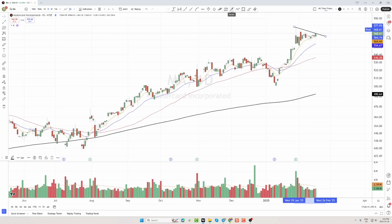And so what I would look for on an entry on MasterCard is a move and a close above that level coming on volume. So you'd want to see it get above and stay above 569 and ideally do it on volume because that would signal that it's able to soak up any upward supply that might be left in the stock from anyone who bought some of the highs here.